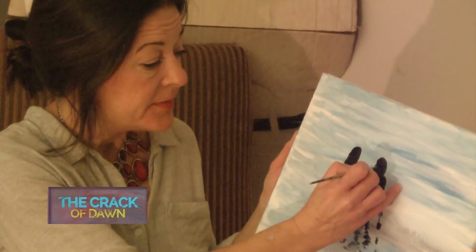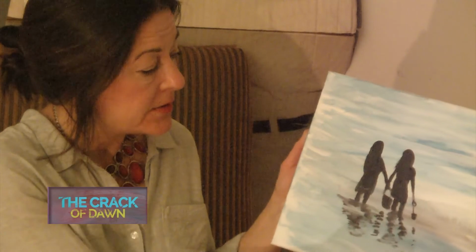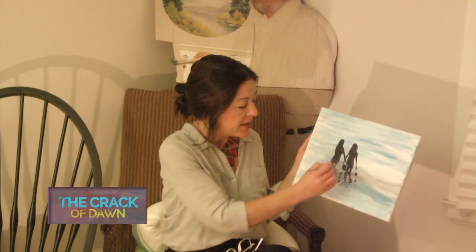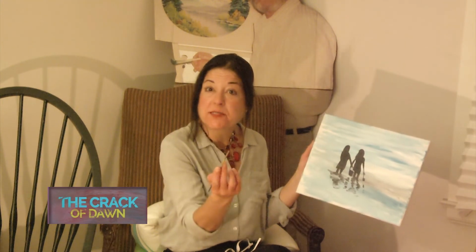I miss them. You can have a couple wisps like that, so it looks like they're kind of walking into the water. And it looks great. But your shadows under here, some people will say, what is that?